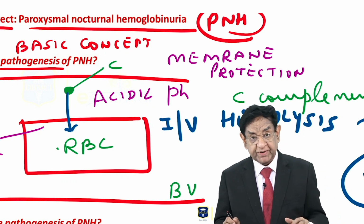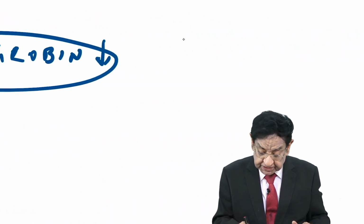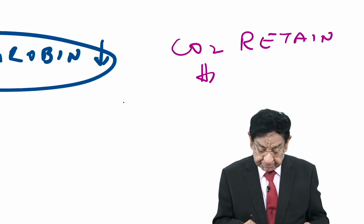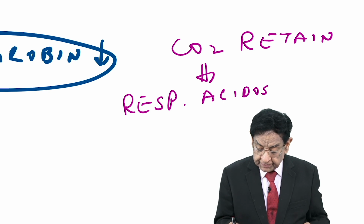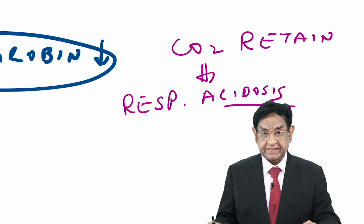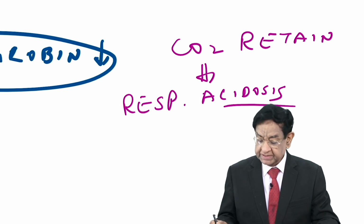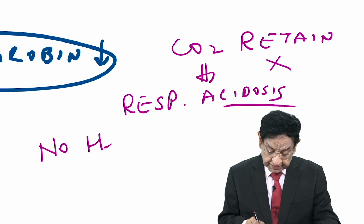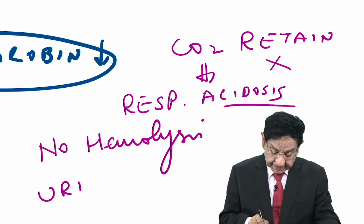When in the night we sleep, we all tend to retain some amount of CO2. We retain CO2, and that induces some amount of respiratory acidosis. As I told you, the complement gets activated in acidic media, acidic pH, and that leads to hemolysis. In the daytime, this element is not there, so no hemolysis in the daytime. With the result, daytime urine is clear.